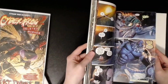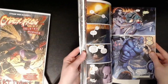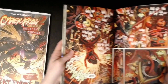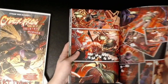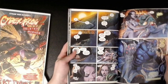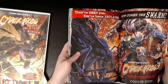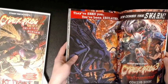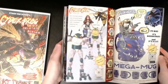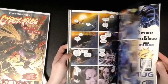So the third one is where we see them rescue her daughter, who gets taken by the wasps. Where do you see it? Over here. So, hopefully Cyberfrog can heal and repair himself and be a hero again, because he's kind of on the path of failure right now. So we'll see. I believe the third one will come out end of next year. I don't know.